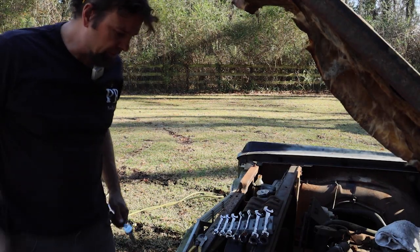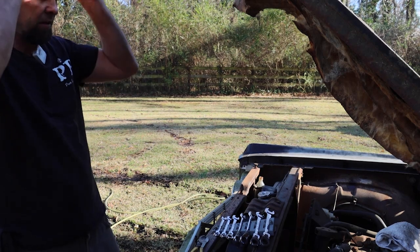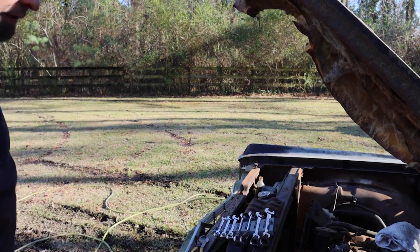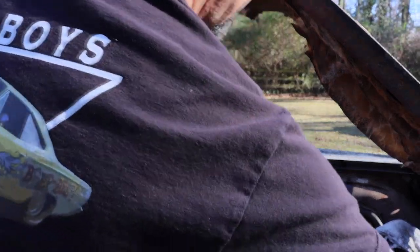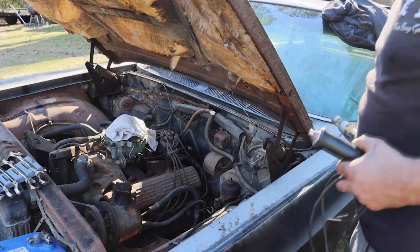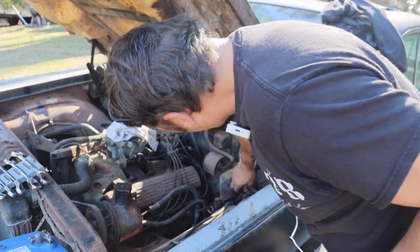All right, so far I see no fires. No smoke yet. That's a good sign. Let me go get my starter over here. See if we'll even get any crank out of her at all. All right. We got the old push button starter.